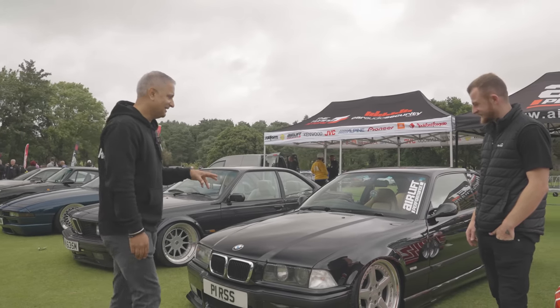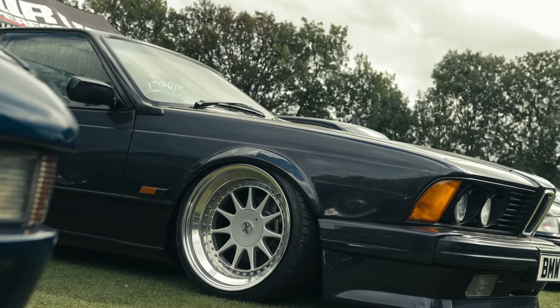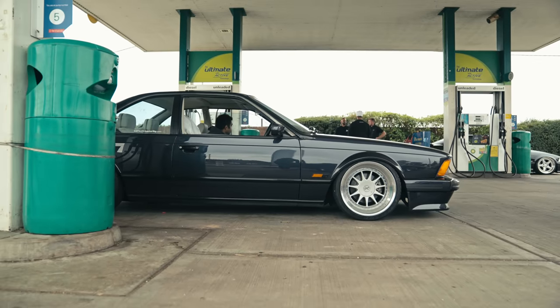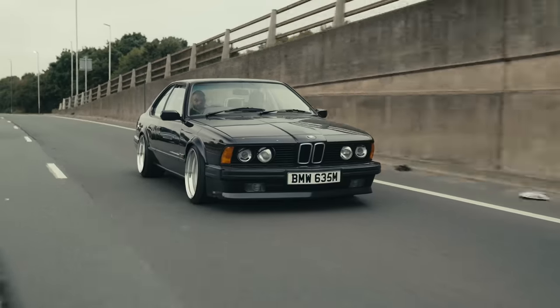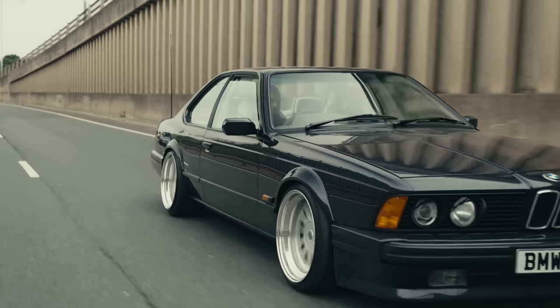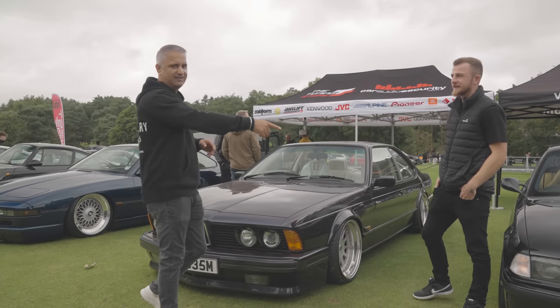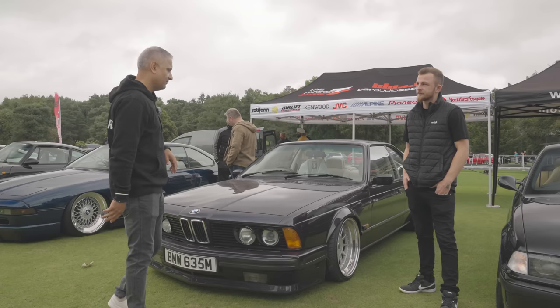Lovely car. Then we've got the E24 635 CSi, again Airlift Performance, Artiga wheels stepped up. The wheels on this, the 8 Series and the 36, were built up by Voodoo Motorsport. Beautiful car. This has probably been in the shop the most on the plinth, because it just looks absolutely amazing. A bad boy car, right? We'll probably get this in the shop for a while. So if you guys want to see the 36, it'll be in the shop for a little while.